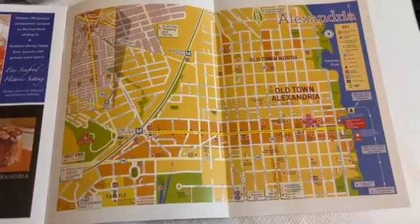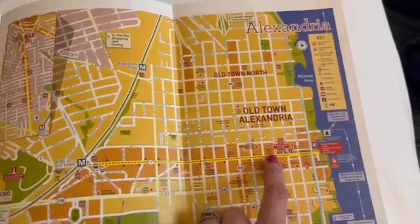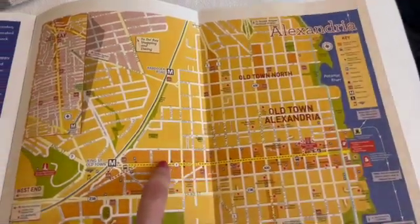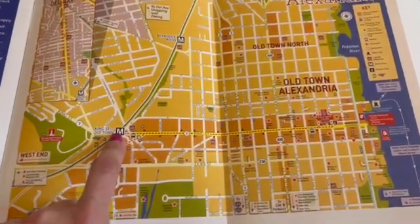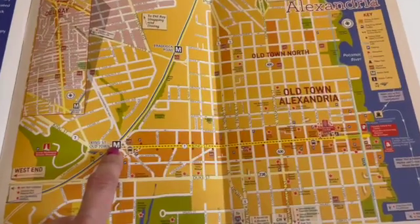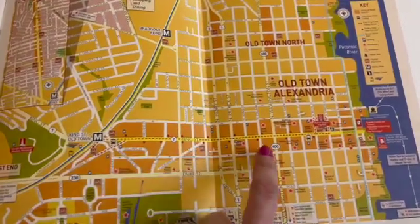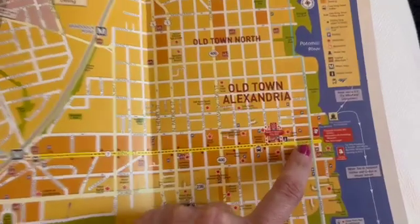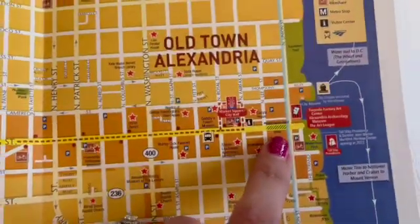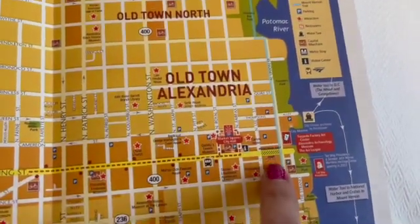So I've got the map. Let me show you. Okay, so here we go. I am staying somewhere right around here. I walked the whole way up to the metro yesterday, and it is nothing but shops, restaurants, shops. I mean, lots and lots of stuff, and up the little side roads as well. But now down this way, I went to two different restaurants down here in this pedestrian only area. This is King Street. So here they have the road blocked off.